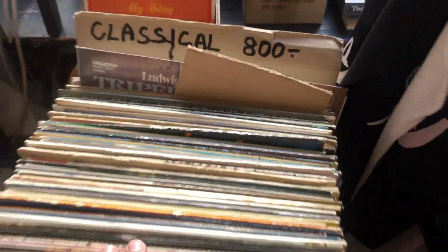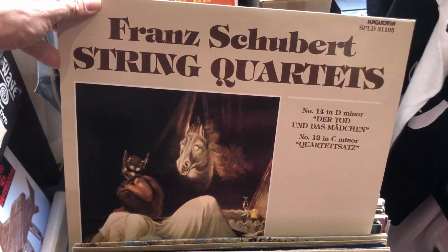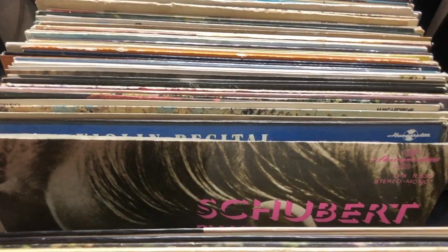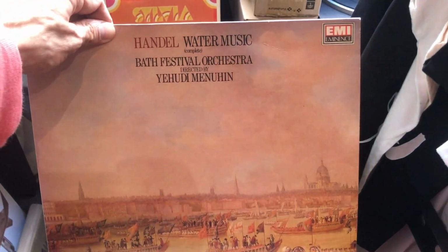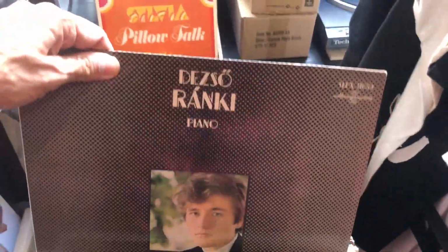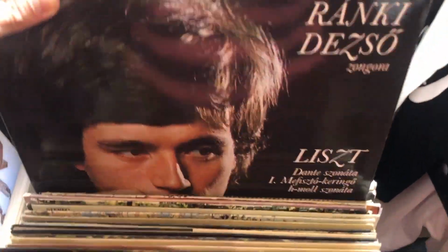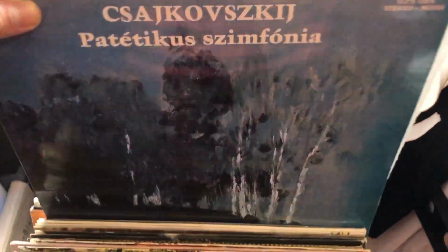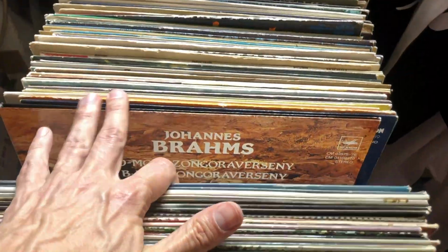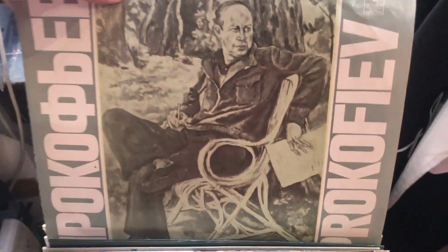Now, on their used classical vinyl collection, I found a great recording of Schubert's Death and the Maiden Quartet, released by Hungaroton, which is the oldest record label in Hungary. Hungaroton's catalog is incredible. I also found here some very fine recordings of Denjo Ranki. I am probably mispronouncing his name. He is an amazing Hungarian pianist who recorded a lot with Hungaroton. Somehow his records are kinda rare in the West, but not here.